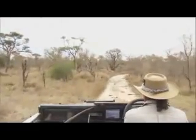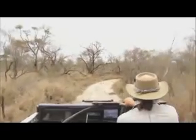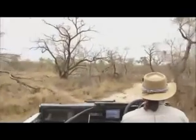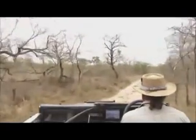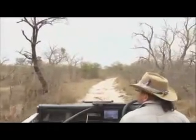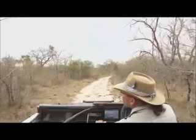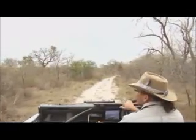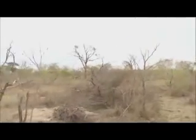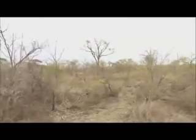Drag marks. I wondered if this had anything to do with the kudu leg that was seen at the den. Speaking of which, he has a kudu. And another bull up ahead. This is a youngster, and there's its mother. Unfortunately, they're behind some trees here, and she's not going to let us get a good view of them. But a nice big kudu bull up ahead. There we go, mother and daughter.